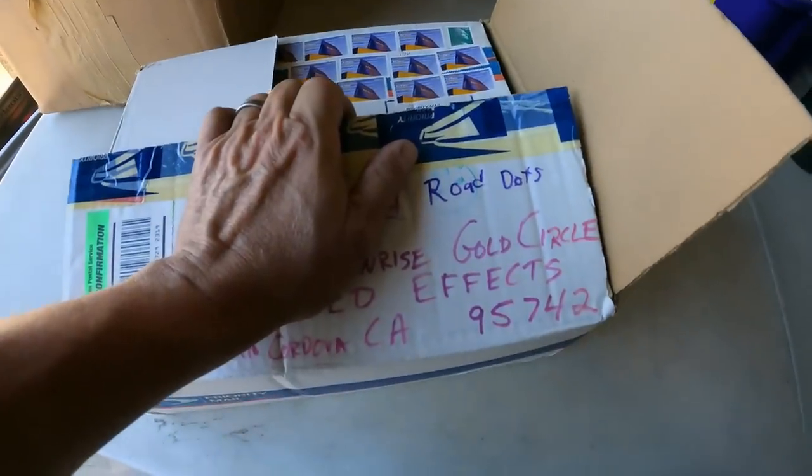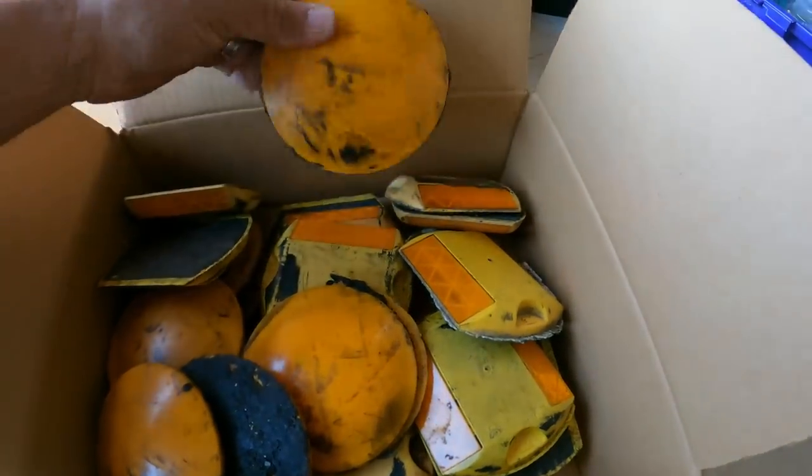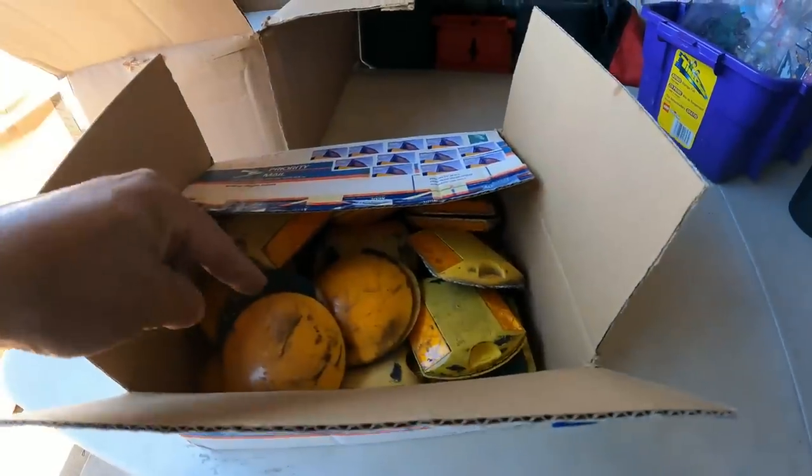This is kind of funny. It says road dots right there, and check this out. That's exactly what it is. That's exactly what it is. I think it's the first time I ever found that.